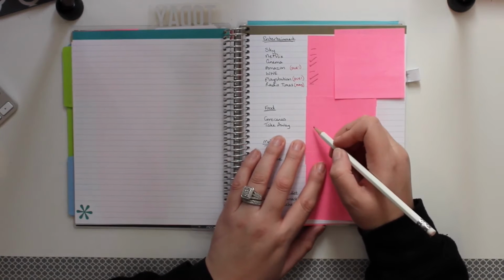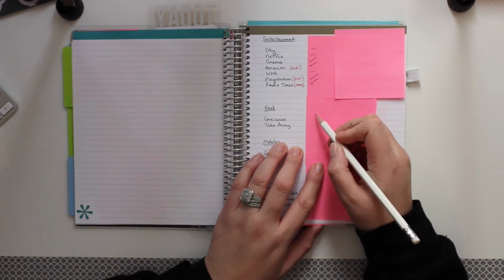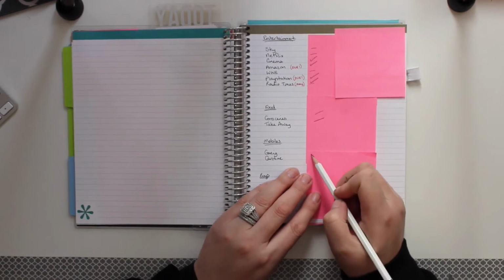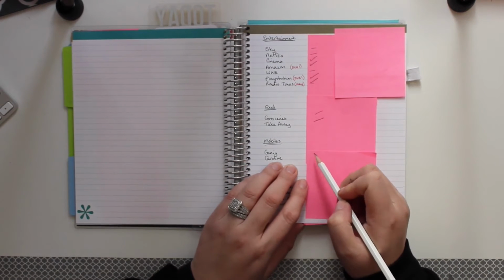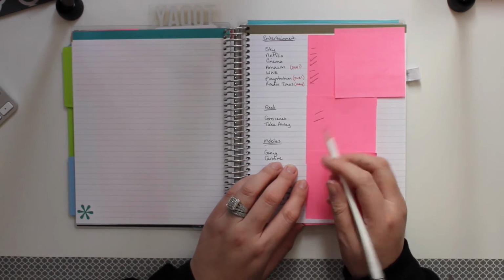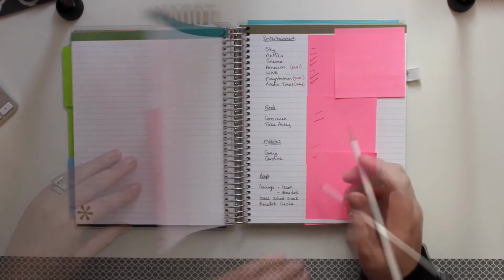The next section are envelopes. It's our groceries and our takeaway money. That is a set amount every month, comes out, gets put into an envelope. Mobiles are our mobile phone bills. They are paid by direct debit, so I have a rough guess of how much they're going to be. I just tick them as well.